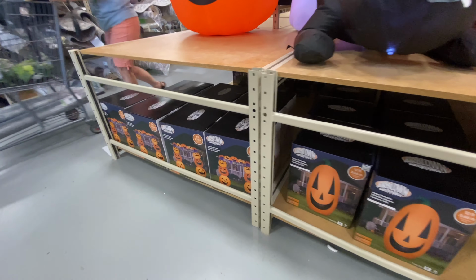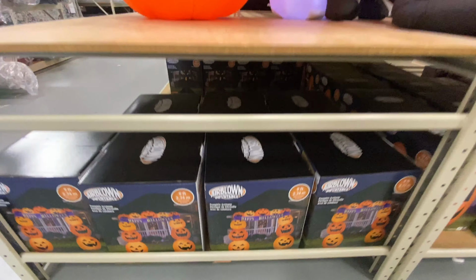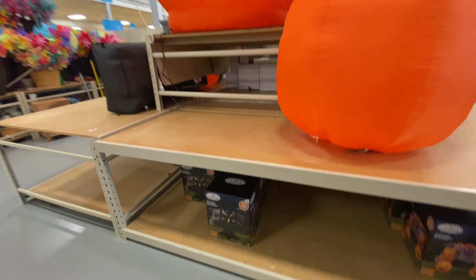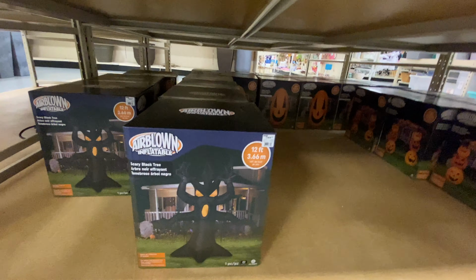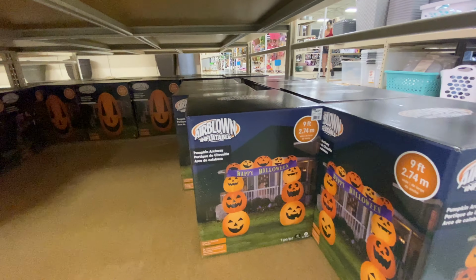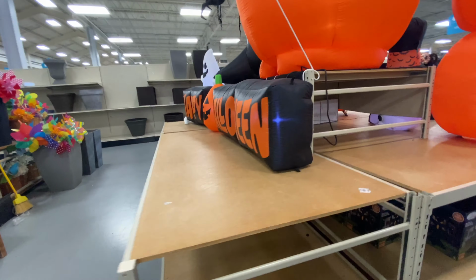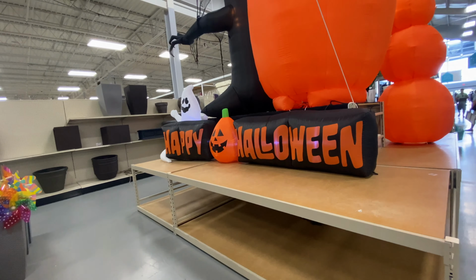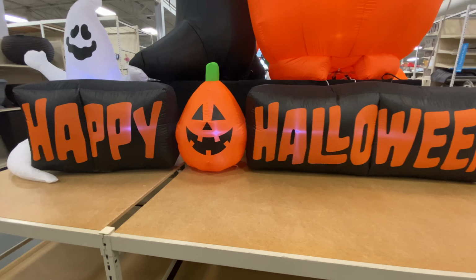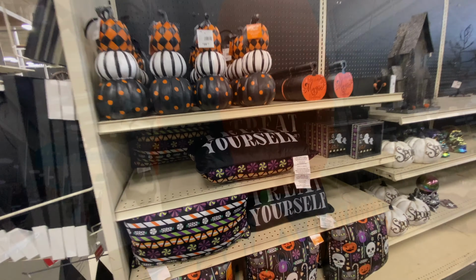But we've got some old favorites like the little cat there, and I really liked this pumpkin archway. I've been looking for a good pumpkin archway. Not sure I really like this one. It's a little happy for my taste, and it's $150. And here's that awesome tree that we saw last year. It might have been around for 2 years. I'm not quite sure. Don't remember. But that tree is spooky and awesome. I do like this little Happy Halloween banner, though. It just looks cute. So let's go ahead and check out what else we have new.